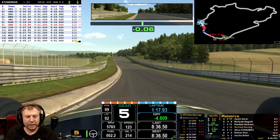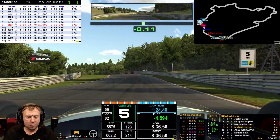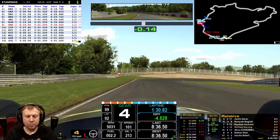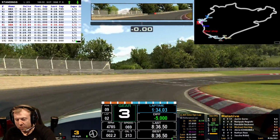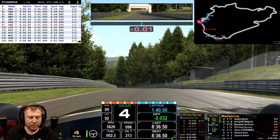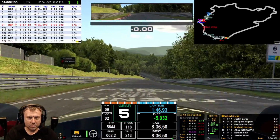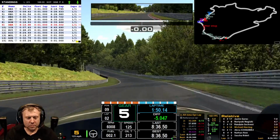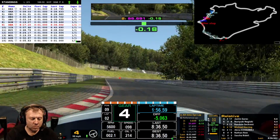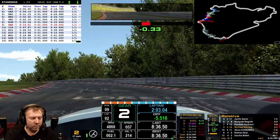At least Akira doesn't seem to be gaining on me so fast. Alright, so easy does it. Don't want to go over this too quick. Alright, full speed blast down the hill. Alright, easy does it through here. Slow part.